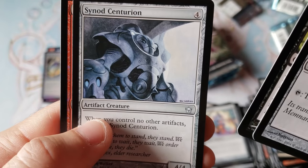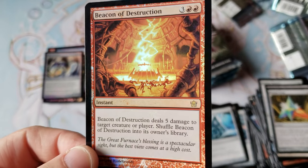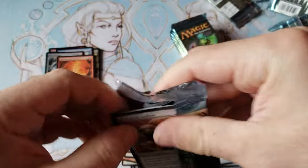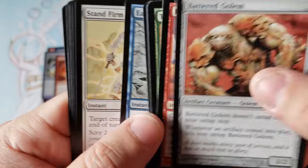All right, ready? Here we go. Beacon. Oh, we got the foil rare. I was like, we already got a Beacon of Destruction. Well, that's our foil rare. Not the beacon we wanted. Well, we got the foil rare. At least we got one. Not going to be a home run foil rare, everybody. Sorry, Chad. You're going to have to live with your $100 engineered explosives. Am I right? Am I right?